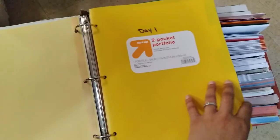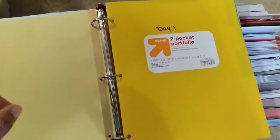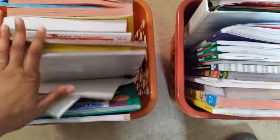This is his binder. He opens his binder. This is fresh paper, but he would just practice writing his name. And then on day one of the week, he would open his folder. There's nothing in it right now, I haven't done it yet. It would have all of the worksheets ripped out for him so that he can know exactly what he has to do for that day. So Lucas has one.